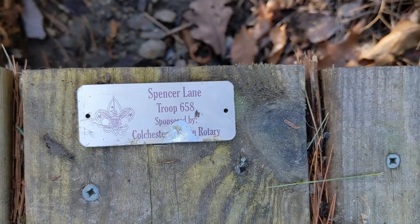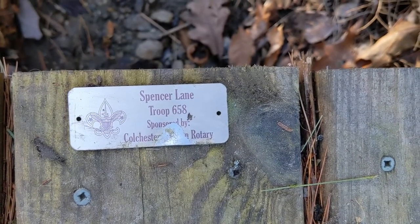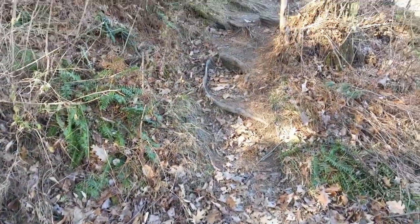Lots of bridges on these trails built by scouts. Thank you, Spencer. Thank you to all scouts building bridges.